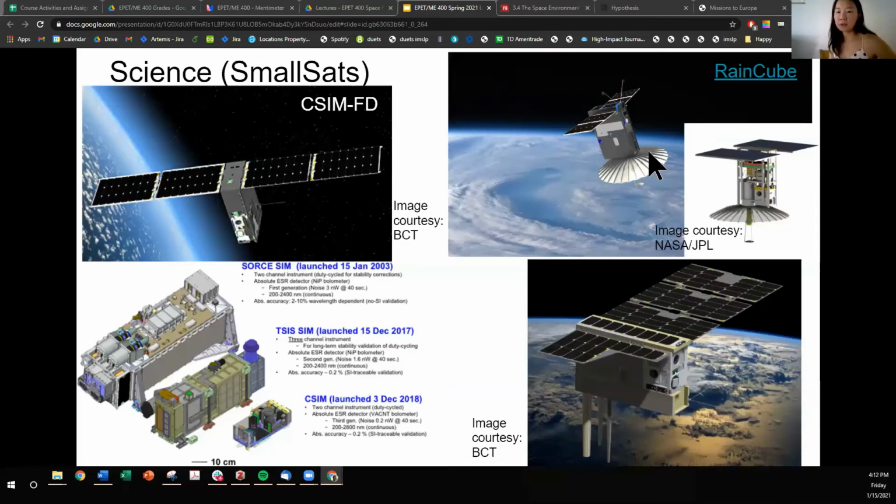RainCube is a 6U CubeSat made by NASA as an experimental spacecraft. It has a small radar and an antenna. It was put into orbit in May 2018 and was deployed from the International Space Station. It is currently in orbit and it is used to track large storms.